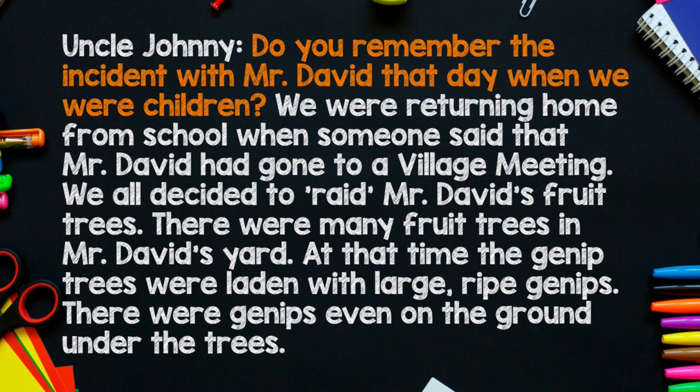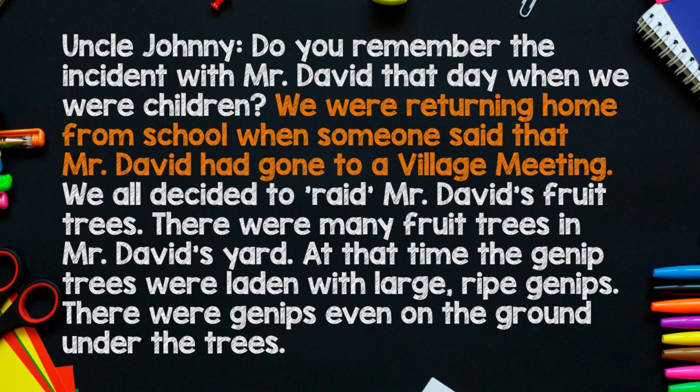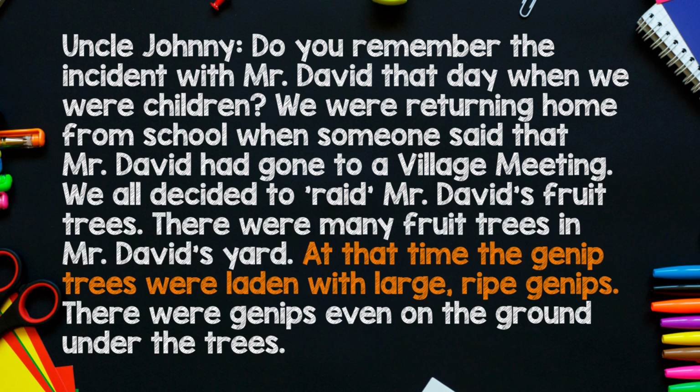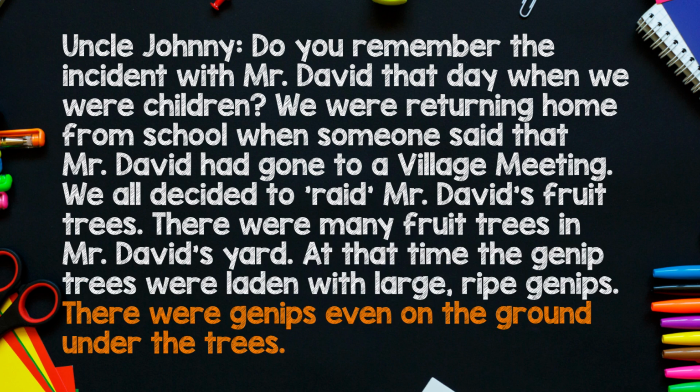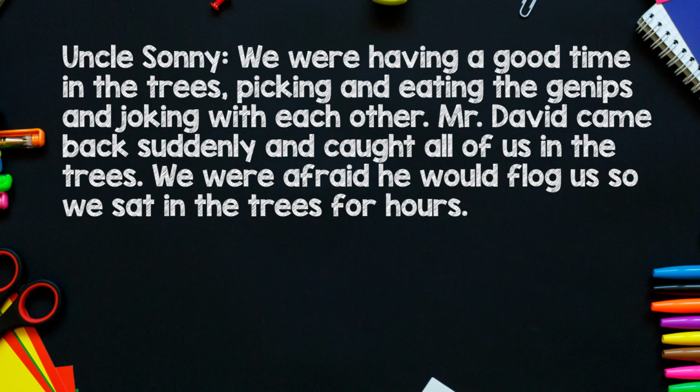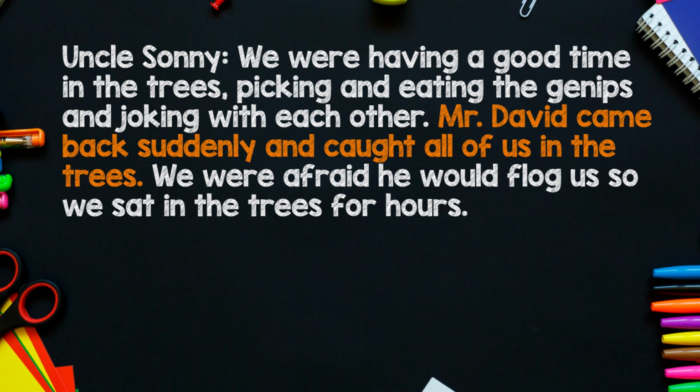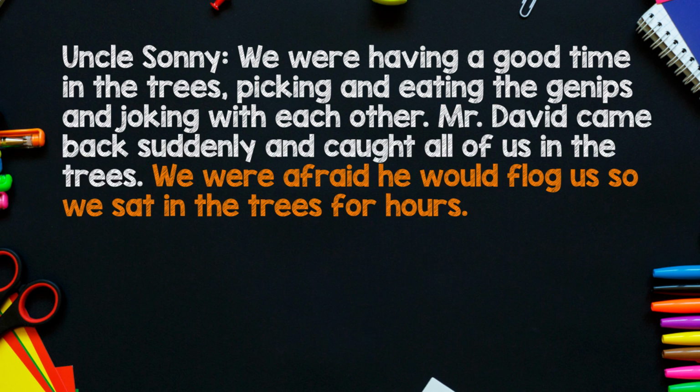Uncle Johnny: Do you remember the incident with Mr. David that day when we were children? We were returning home from school when someone said that Mr. David had gone to the village meeting. We all decided to raid Mr. David's fruit tree. There were many fruit trees in Mr. David's yard. At that time, the guinea trees were laden with large, ripe guineas. There were guineas even on the ground under the trees. Uncle Sonny: We were having a good time in the trees, picking and eating the guineas and joking with each other. Mr. David came back suddenly and caught all of us in the trees. We were afraid he would flog us, so we sat in the trees for hours.